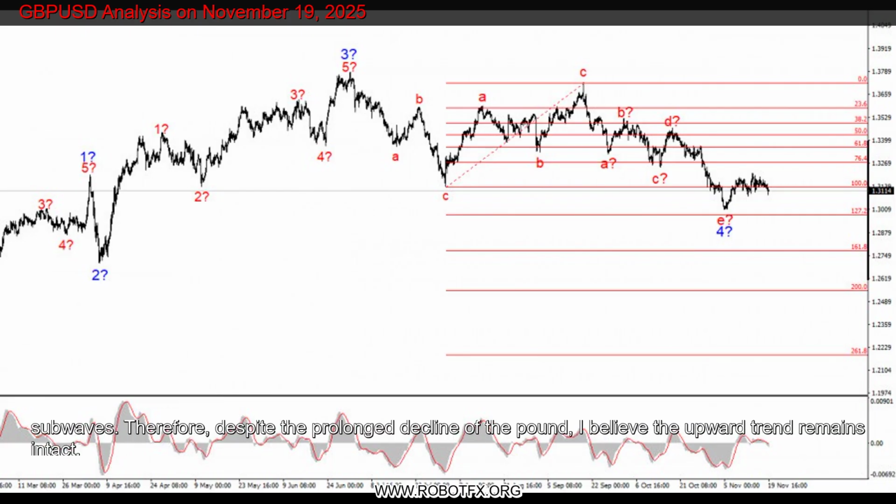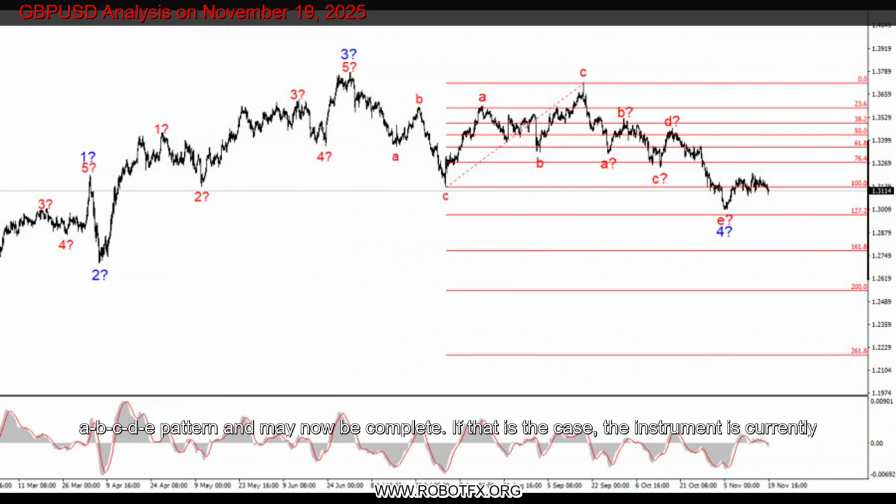The downward wave structure that began on September 17 has taken the shape of a 5-wave ABCD pattern and may now be complete. If that is the case, the instrument is currently at the very beginning of forming a new upward wave sequence. Of course, any wave structure can become more complex and extended at any moment.